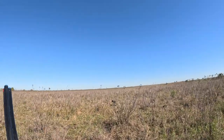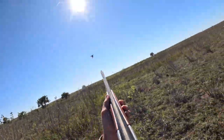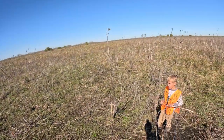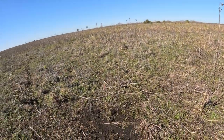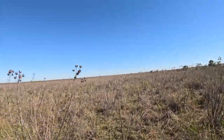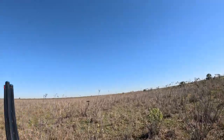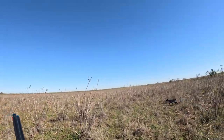Easy. I don't want them to get too far. That bird. Hey, no bird. Oh my God. That thing flew right in my face. Holy cow. Of course I missed. Jeez, that was fun though. It's an over under, so it holds two rounds, two shells. That was fun. That bird almost hit me in the head.